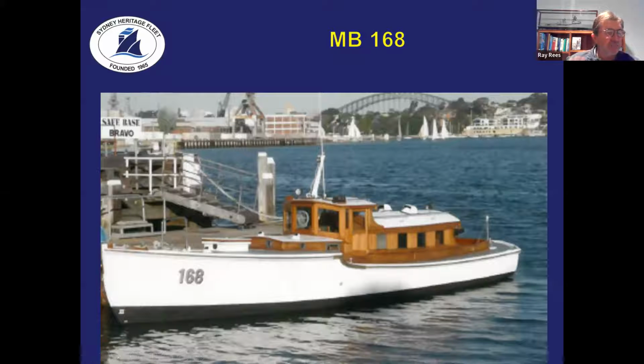Another boat you remember getting around the harbour, I would imagine, would be the 168. She was launched in 1937, along with a sister boat, 172. They were built in the boat shed that houses the Naval Historical Society. So she was built at Garden Island, where a lot of you spent some time. And she was built for use by the district officers in Papua New Guinea.